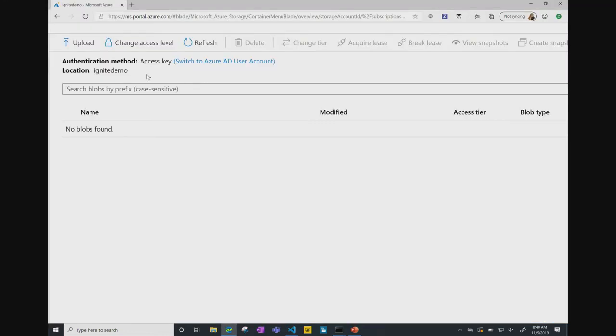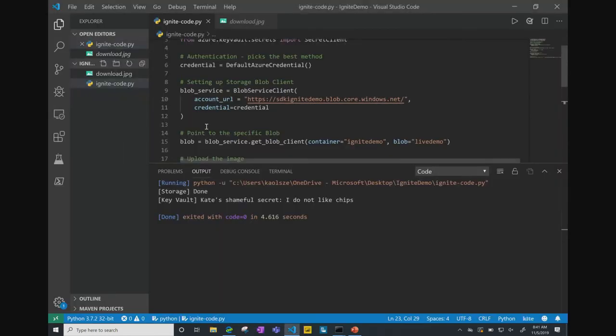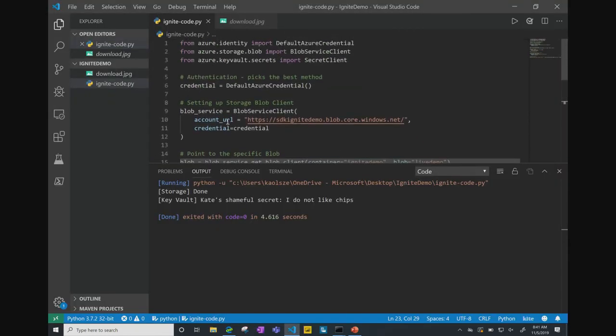Just to confirm, this is the portal, and you can see that before I had no blobs, and now I have my live demo right here. So you can see that it truly took like 5 lines of code to do all of that. So it's really, truly easy.